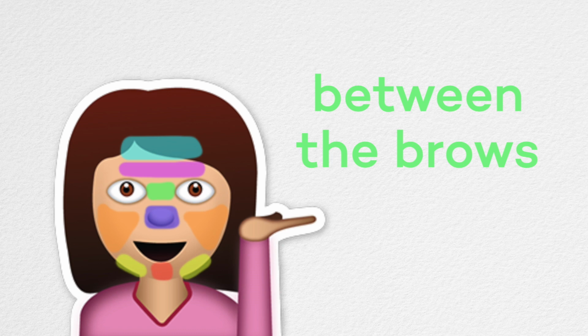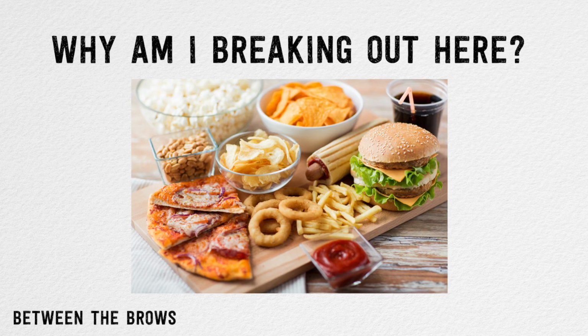Anyway, let's keep moving down to the area between your eyebrows. This spot is connected to your liver. A diet high in saturated fat, basically all the things that taste good, like fast food, fried food, greasy food, junk food, sweets, dairy, and alcohol.